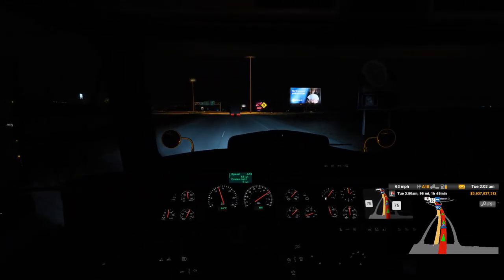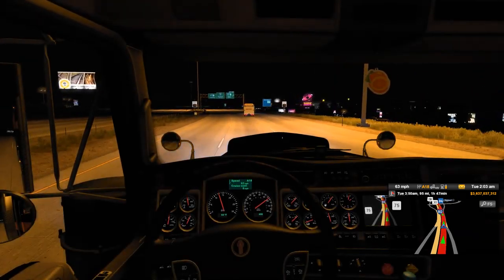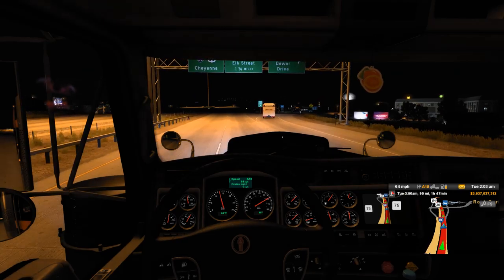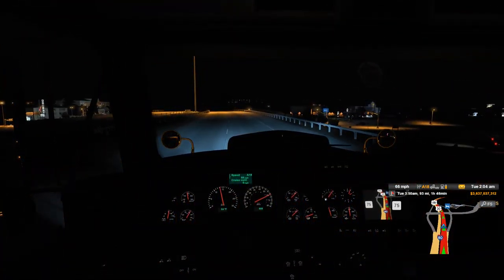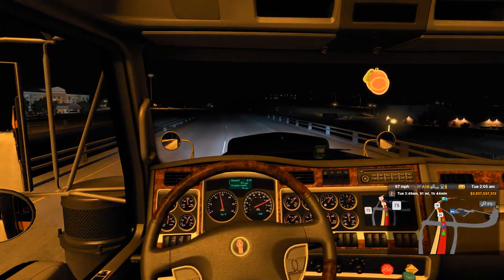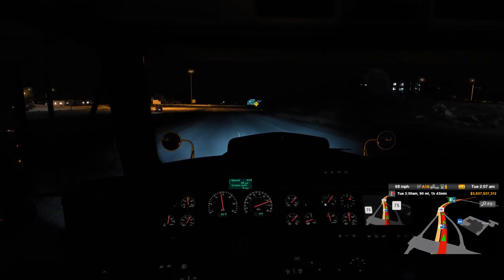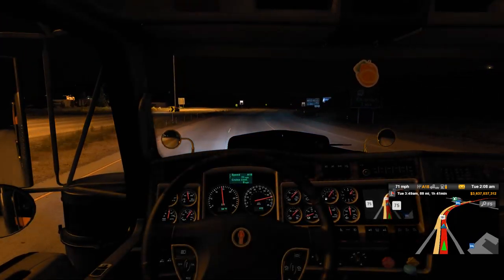I'm still using the MHA Pro Mod at this time. A little bit of a lag there. But still using the MHA Pro Mod and using all the latest updates. All of his latest mods have all been updated. So yeah, I'm using all of that, all of his traffic mods.